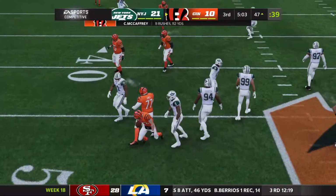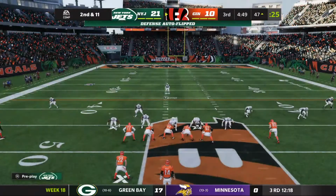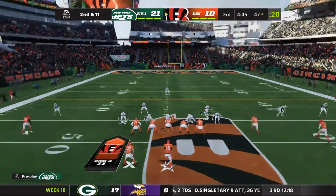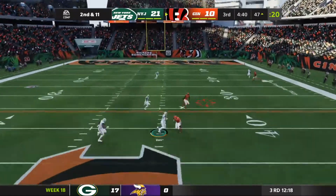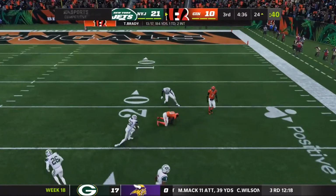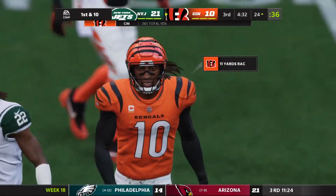Here's a run on first down that doesn't accomplish anything. In fact, he's going to be tackled behind the line for a loss of 1. So after the loss of a yard, they'll look to push forward here on second down and 11. To throw, it's Brady. And a catch made by Hopkins. And that's going to be another first down as the tackle made at the Jets' 24-yard line.